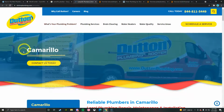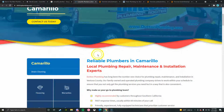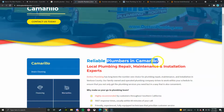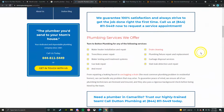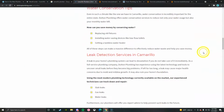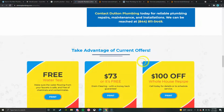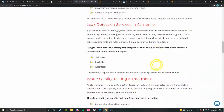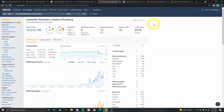So this is their page, and right off the bat we can see it's a decent looking website. But right away we see plumbers in Camarillo, right? A giant big keyword that they're trying to go after and rank for. But if you keep scrolling, it's nothing too crazy. It gets into some pretty general plumbing stuff right here, and then into their coupons and stuff, but they're definitely ranking for some keywords. So I wanted to take a look at their rating and kind of show you exactly what's happening for them to rank for those keywords.